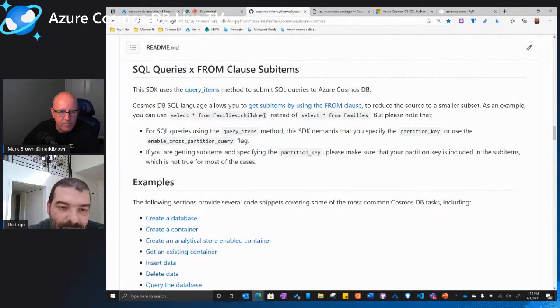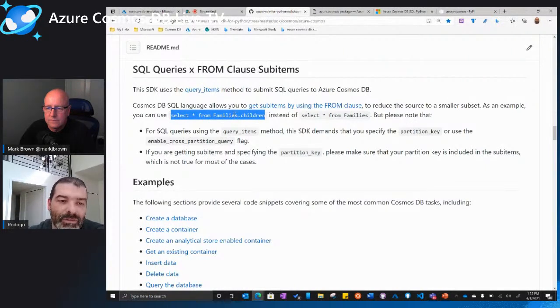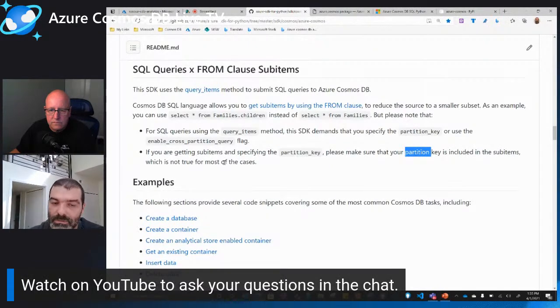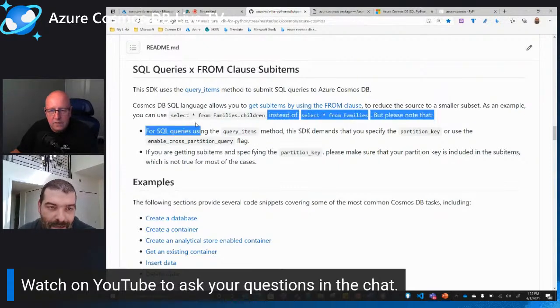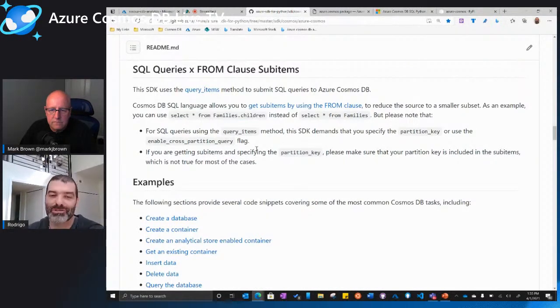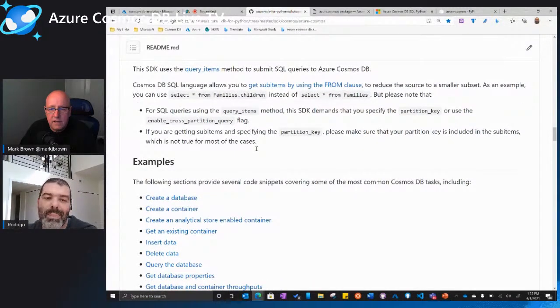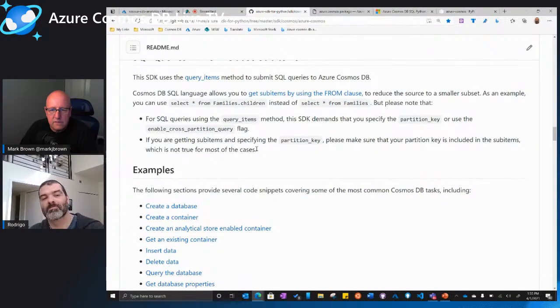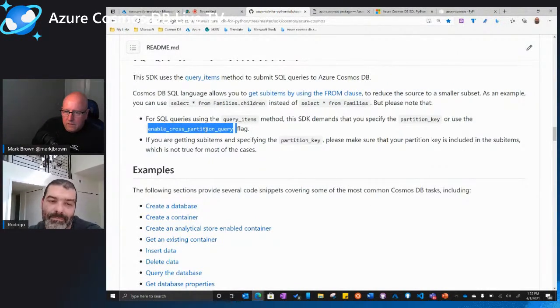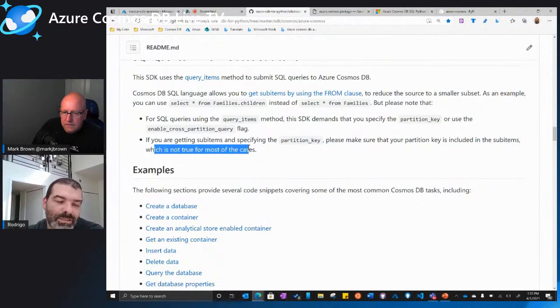And if you're using this trick here, to add the sub item in the from clause, and you are not specifying the partition key, then your partition key must be in one of the sub items, which is not common. So be careful when you're using this syntax. You need to tell the SDK where the partition key is somehow. You need to specify the partition key, or one of the sub items is the partition key, and you can enable the flag. So my partition key would have to be within the children's array there? That's why we wrote that this is not common. This is not true for most of the cases.